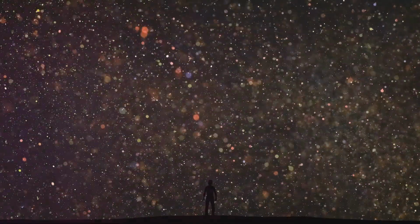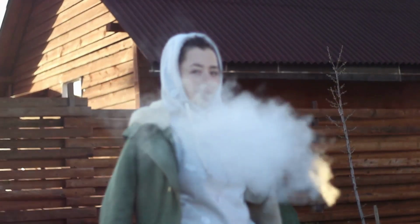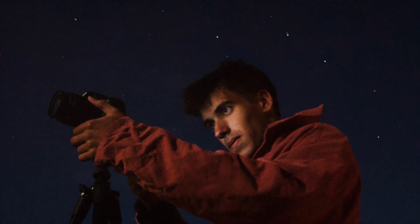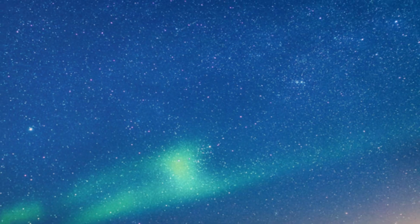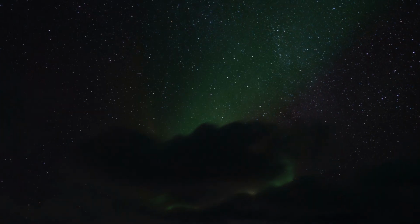Imagine this. You're standing beneath a vast star-studded sky, the air crisp and cold, your breath misting in the moonlight. You've consulted the forecasts, escaped the city lights, and positioned yourself in a prime viewing location. Yet, the aurora remains elusive, its ethereal curtains of light hidden behind a veil of cosmic mystery.